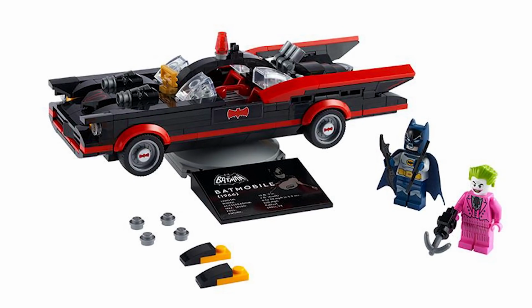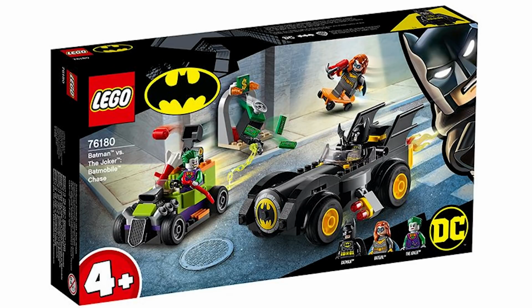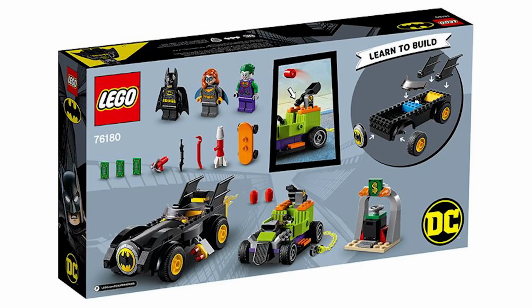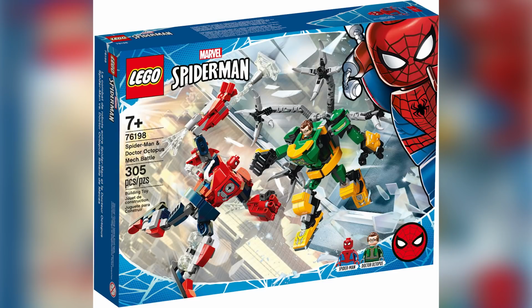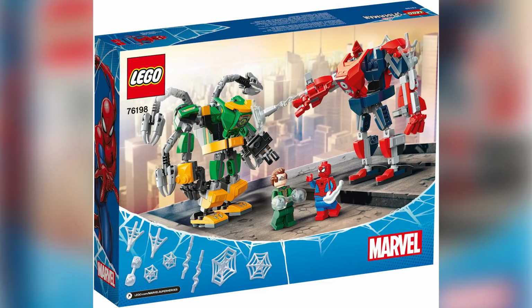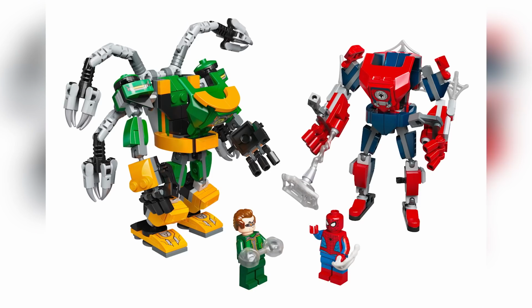There's also a 4+ set that got revealed. Comes with a pretty good Batgirl fig, I think some repeats of Batman and the Joker. Other than that, it looks like a pretty standard kind of 4+ Junior simple build. And also, here's the first time we're talking about the Spider-Man and Dr. Octopus mech battle set. I think the algorithm has spoken. Superheroes and mechs just work for kids. These sets are not slowing down.